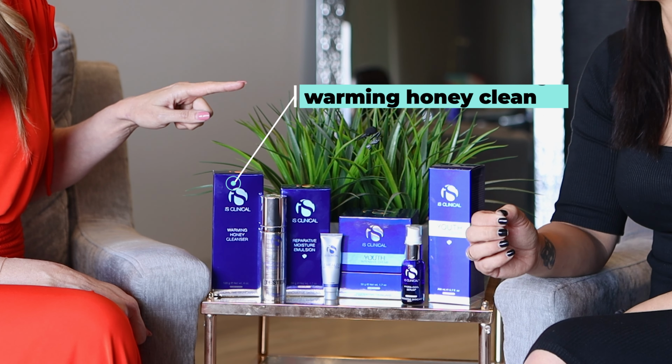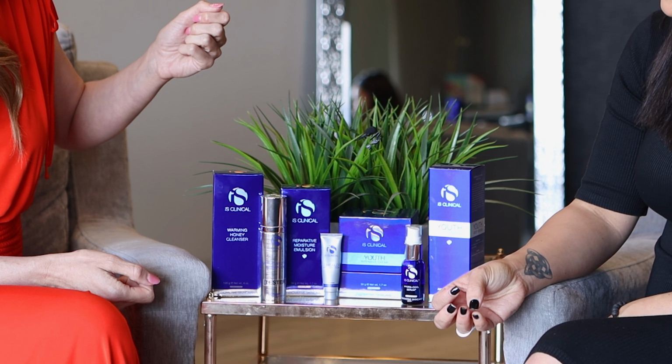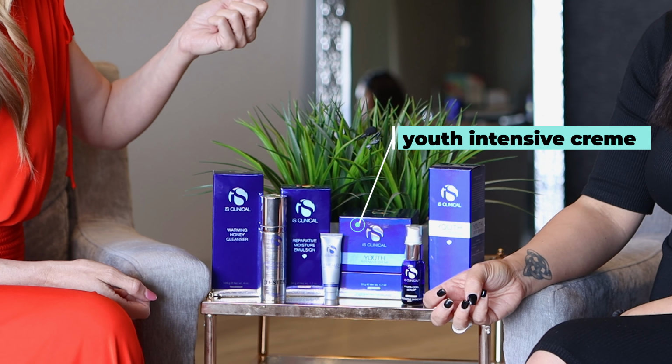I also wanted to point out the Warming Honey Cleanser has high levels of glycerin. So you're going to get a more hydrating experience from using this cleanser versus our Cleansing Complex. And then the Youth Intensive Creme is in this category. I know we talked about in another video, this is a treatment product, but the clinical study shows 100% improvement in hydration after having this on your skin for 1 hour.